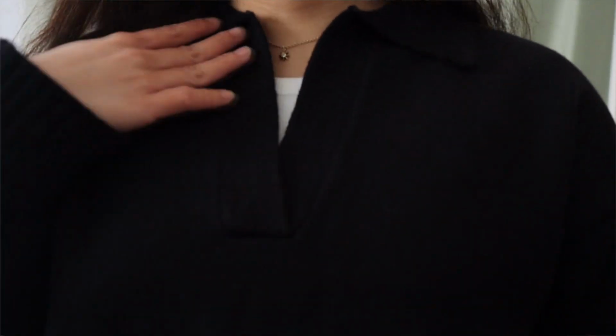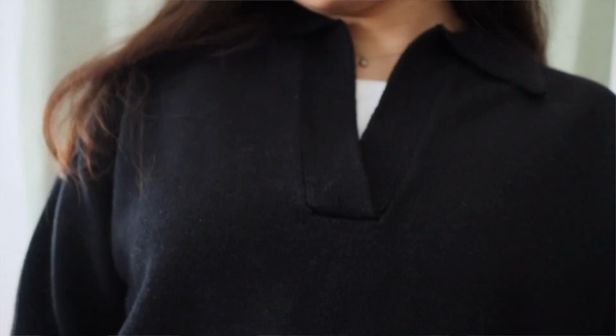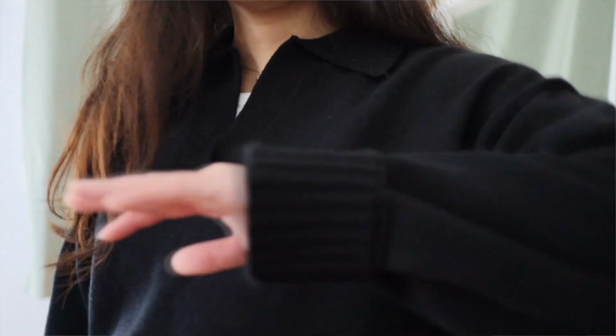I don't know. I love the polo style, but this black one, in this style, is called the Lottie sweater, and yeah, it's a polo style. I got it in a size small. I wanted a medium, but it's sold out, so I opted for small. It's still oversized. It still gives that effect that I like.